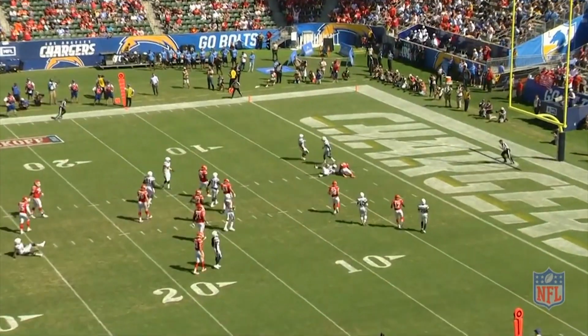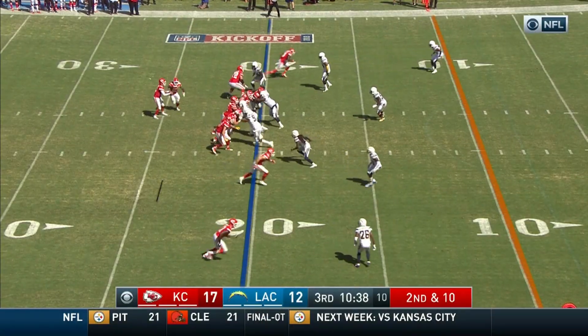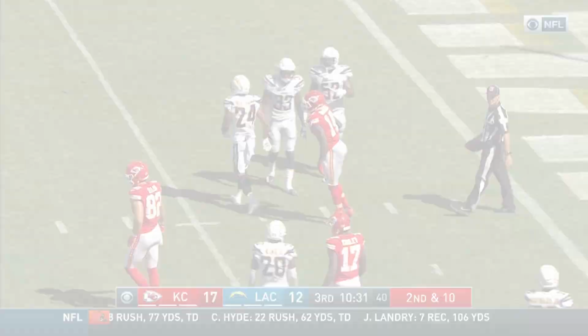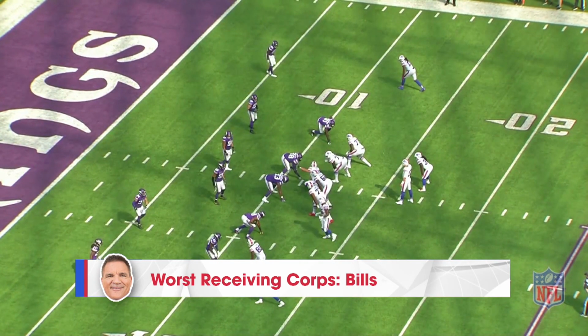The Chiefs, through the first quarter of the season, best receiving corps in the NFL. Just one catch for Kelce today. Fake it. Mahomes slings it. Sammy Watkins. The Bills need more out of their wide receiving corps than they're getting, starting with Kelvin Benjamin.